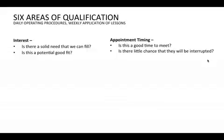Is this a good fit? What you don't want to do is schedule appointments with prospects where this is not a good fit. We work typically with small to medium-sized businesses and not really typically with companies like franchises or Fortune 500 companies that invest hundreds of thousands of dollars a year in their website presence, right? So it's important to know who our market is.